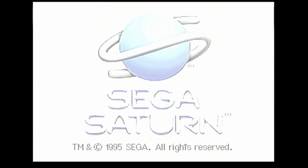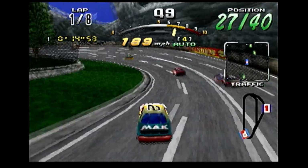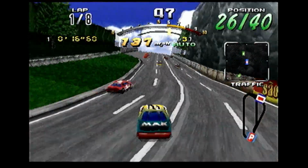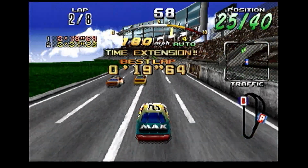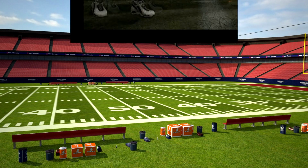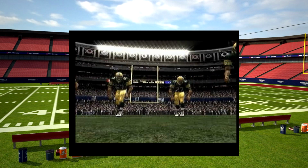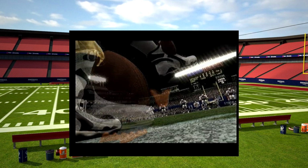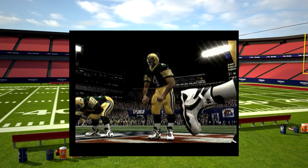Sure, at launch it boasted some pretty banger arcade titles like Virtual Cop, Daytona USA, and Virtua Fighter, but it lacked heavily in the sports department. And while Sega Sports definitely missed the ball in a lot of areas when it came to sports games on the Sega Saturn, there were still a lot of good, decent games that were published by Sega Sports. Sega Sports gets a pretty bad rap when it comes to the Sega Saturn, and sometimes it's certainly not justified, as we will see in this video.